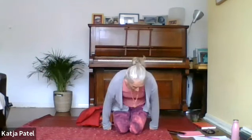Each out breath, relax the arms and the fingers through the palms, wrists, forearms, elbows, upper arms, into the shoulder joints. With each in-breath into the breathing spaces, expand.